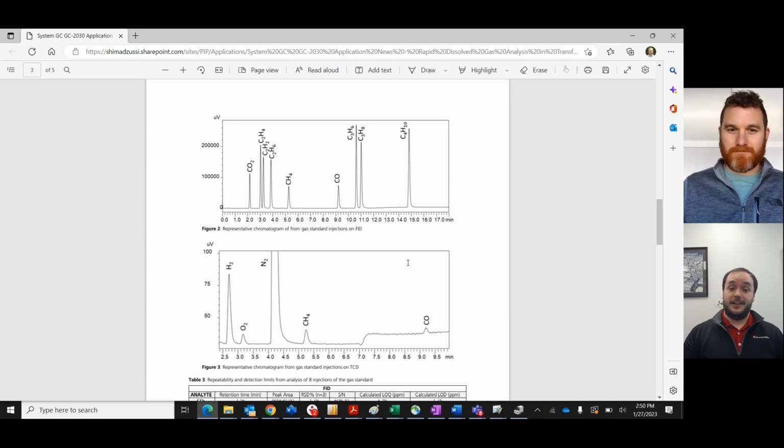And the nice part about this being an autosampler is now you can just load up the headspace autosampler. In our case, I believe it holds 90 samples. So you can really load this thing up, let it go overnight and just kind of walk away and be confident that you're getting good results.